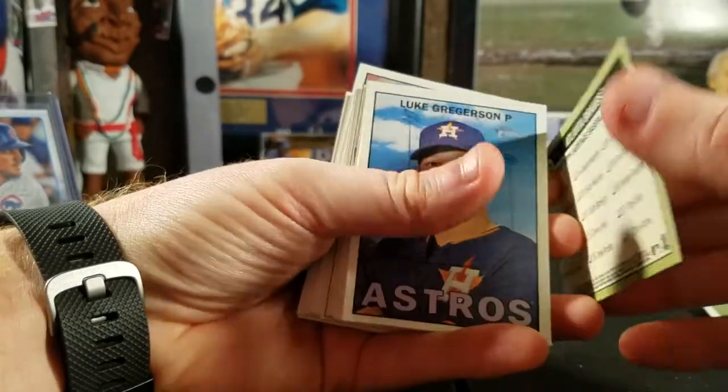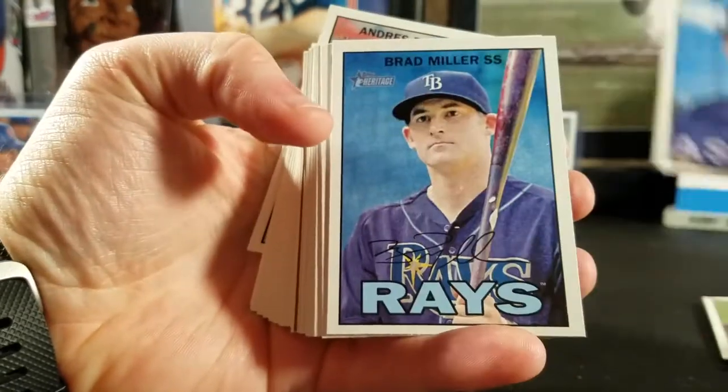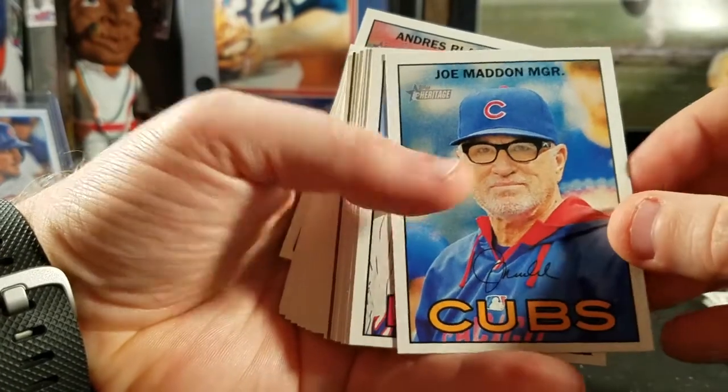We got a Braves checklist. Luke Gregerson of the Astros. Brad Miller of the Rays. Ex-Indian Brandon Phillips of the Reds. Joe Maddon. That's cool.